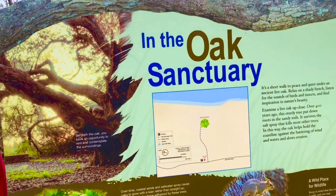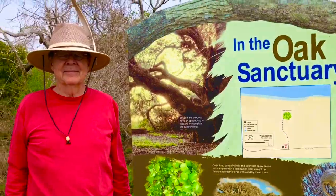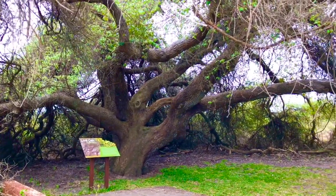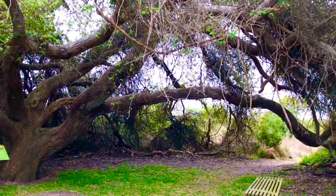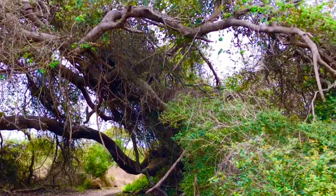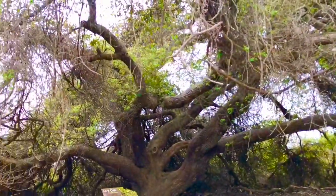This was a really cool stop in the refuge. The live oak tree that, hey, there I am. There I am with my feather. A feather he found. Real outdoorsman. But this live oak is over 400 years old. And you can see how the branches twist and turn, and it just felt like it went on forever. And it was really a cool place.